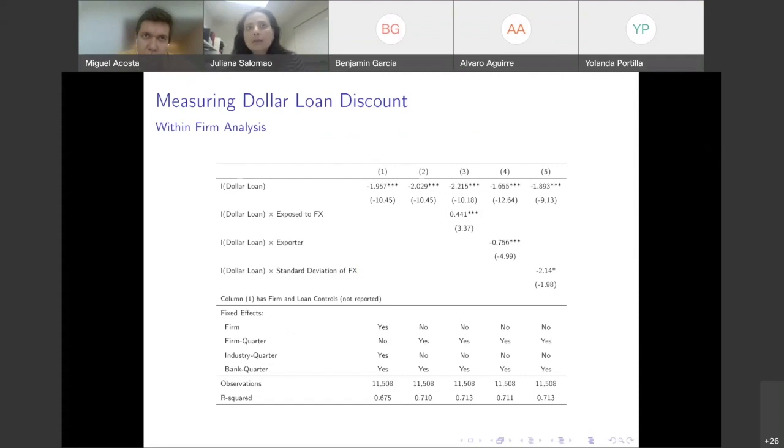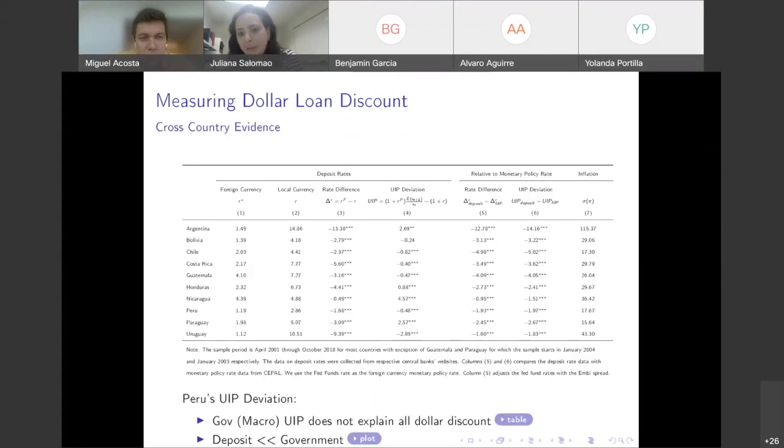So we show you so far that in Peru, dollar borrowing is significantly cheaper. And I'm going to soon do a better job of tracing this cheapness through deposits. But now I'm going to show you some numbers for other Latin American countries that point to this being a broader phenomenon. So here we hand collect deposit rates for a set of Latin American countries that allow for dollar deposits or foreign currency deposits.